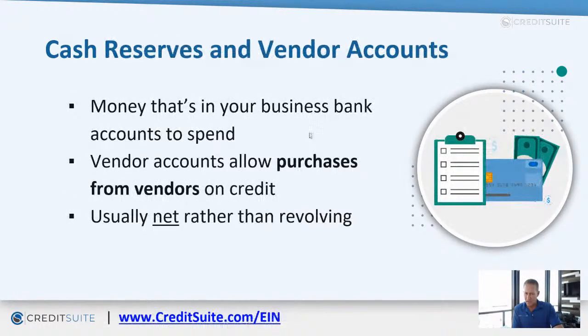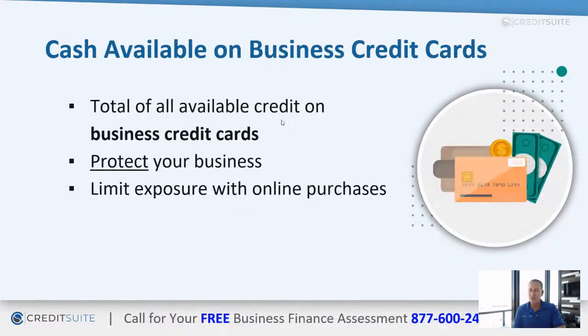Okay, so cash available on business credit cards, right? Well, let's go back here. So we've talked about vendors. We also want to talk about business credit cards. Look, there's stuff that we can't buy at Amazon. There's stuff like payroll. There's things like marketing that maybe we can't buy in those places. Facebook ads, for example. We need business credit cards. We need Visa cards. We need MasterCards. We need American Express cards. And these help us get the stuff vendor credit accounts don't help us get.